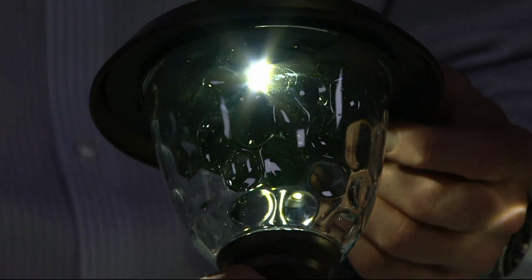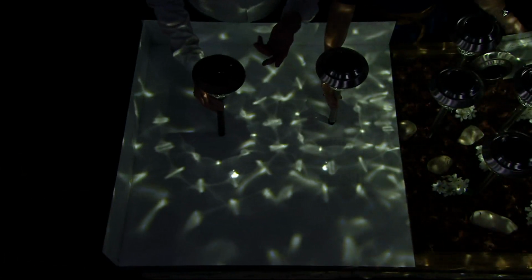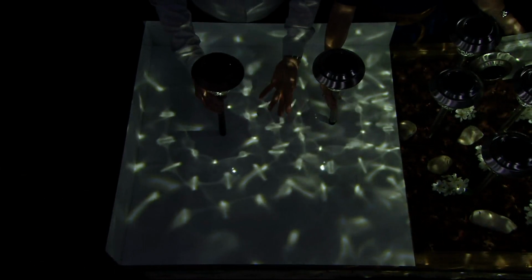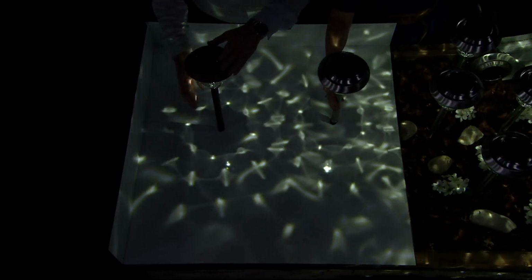Take a look at that. Wow. That's what's going to charge by day, and then as the sun goes down, that's going to light up your world on the ground with this kind of kaleidoscope pattern. Can we put the lights up and do them back down again? Because that was the most wow moment.